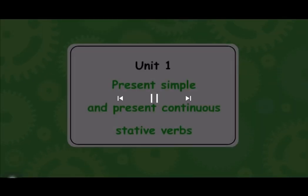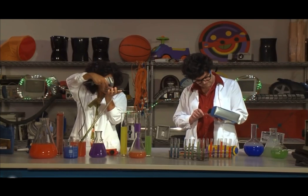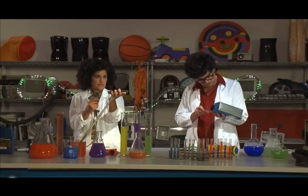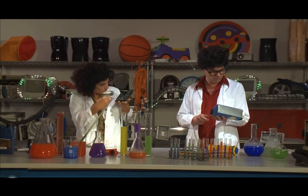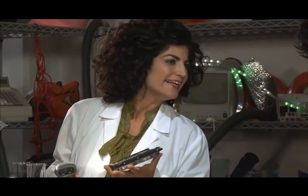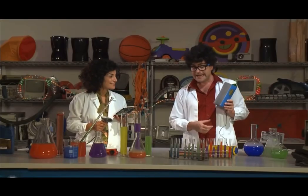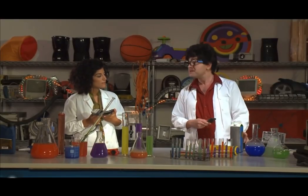Unit 1. Present simple and present continuous. Stative verbs. Mark Spark and Betty Brain are scientists. Mark is an inventor and Betty is his assistant. Today, Betty and Mark are in their lab. They are working on some experiments. Mark, what are you making? I'm making a present for my cousin George. He's coming today for a short visit. But that's a carton of milk. It looks like a carton of milk, but it's not. I connect it with my mobile phone, and it becomes a speaker. George loves milk and loves music too.